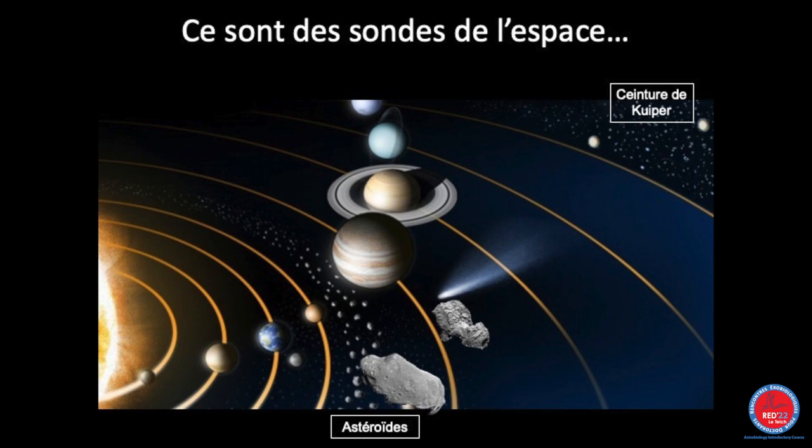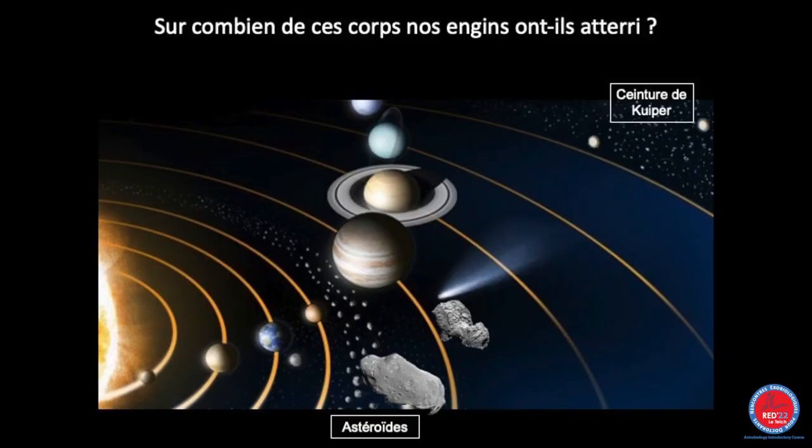And then further, much, much further, of course, there's the location where you have icy bodies. Some of them sometimes go inside the solar system and become comets. So meteorites fall from some of these bodies. And what's interesting is we have visited most of these bodies. We've sent probes, and each of the planets has been visited by a probe.